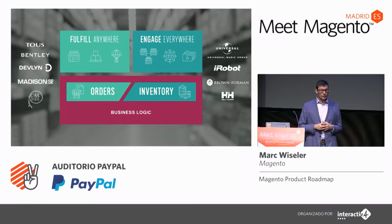You can see some great logos on the slide here. We've signed up some great customers that are using the Magento Order Management system today. We have over 2,000 physical stores that are connected to our systems, spread over 30 countries, and the list of logos is growing very rapidly.